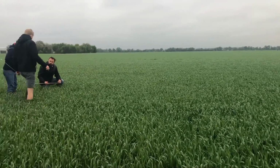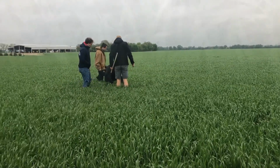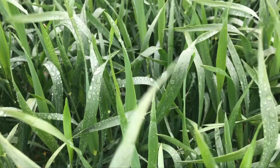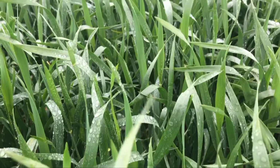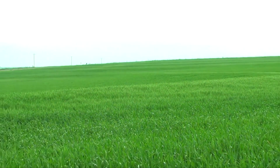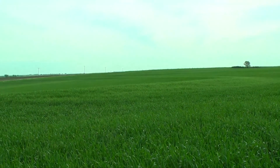What are some of the highlights that we saw in this tour? I guess the first highlight is that the crop overall is in very good shape. There are many fields with very good yield potential. The catch though is that we are behind in development. In 2016, the crop was well ahead of schedule. We had a very warm winter, the crop was developing very well, and we had a very cool grain filling period, so we actually prolonged the grain filling period. So right now, the wheat is anywhere from 2 to 4 weeks behind in development.